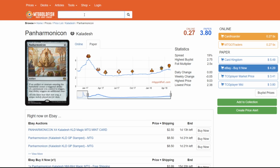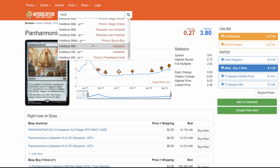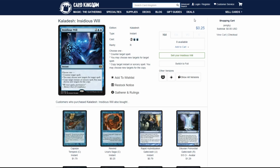If we come over here and look at its price trajectory, I wonder if we see any sort of movement at all. If it is starting to go up, and that actually looks pretty good to me. I know it's very, very flat here, but you can see that the slant is actually going upwards, even clear back to here. So I wouldn't even consider this a bulk rare. Card Kingdom does have it as a bulk rare. They probably have plenty in stock, which they do.